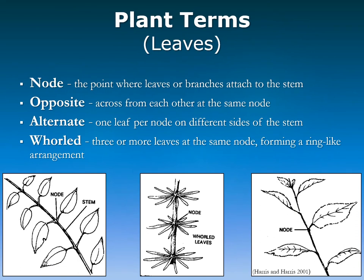Then we have some terms for leaves. So the node is the point where leaves or branches attach to the stem. So you can see that here. This is a node, this is a node, this is a node. Even over here, this is a node. So this is where the leaves meet the stem.